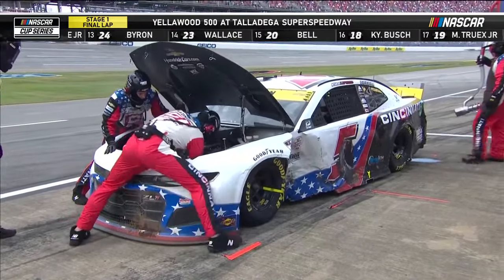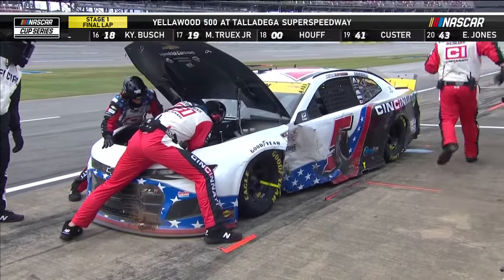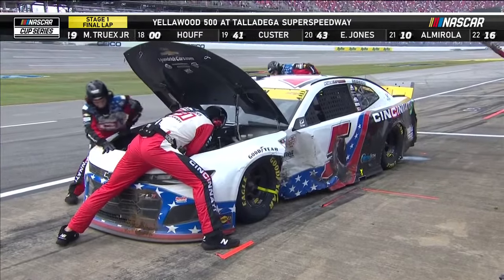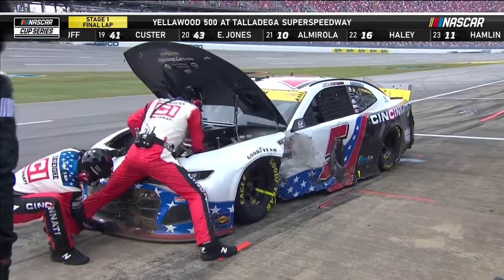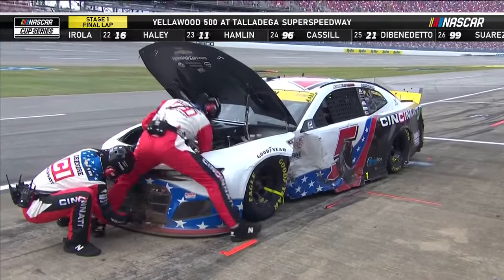In turn 3, you're not going to have a ton of time, Jesse. Get information, crew chief to mechanic, how much time you have so you don't get something loose that you don't have time to tighten up. Middle of 3 and 4. They're adjusting the tie rod on the left front. Middle of 3 and 4.